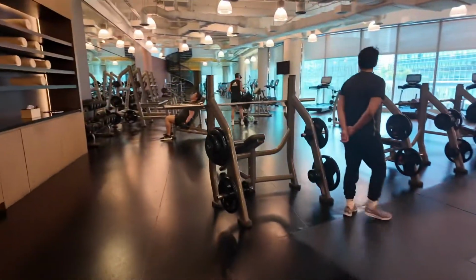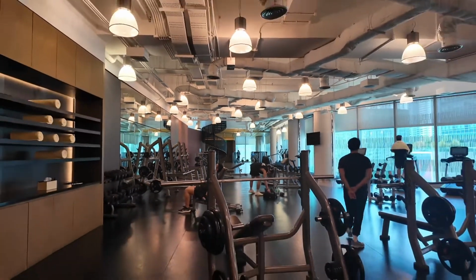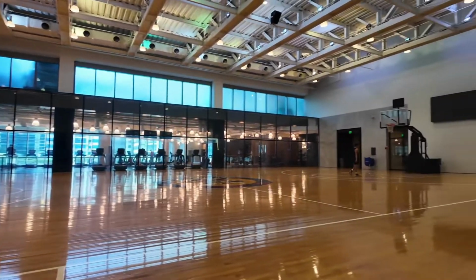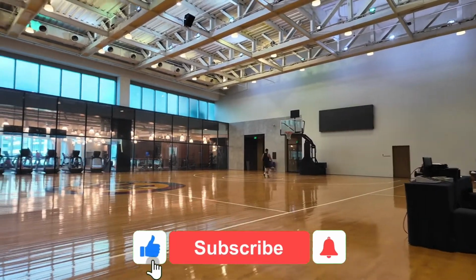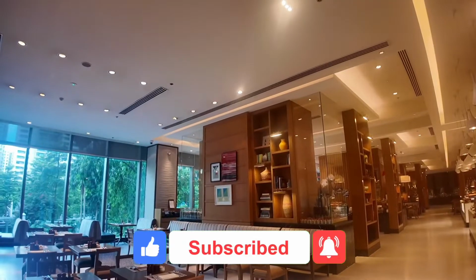It's just so much stuff that you can actually do in this gym. Just really made this feel like the most luxurious hotel. Oh, by the way, guys, they actually had a full-size basketball gym as well, which is really cool. Yeah, just an amazing place.